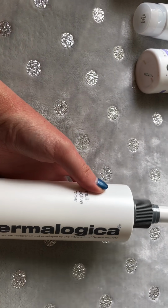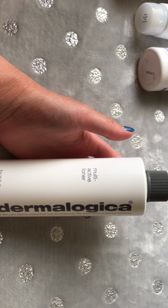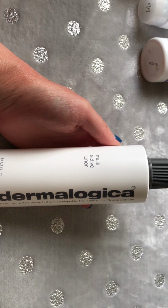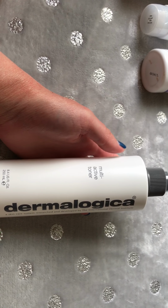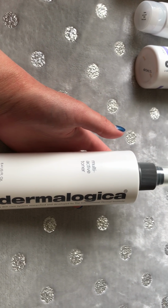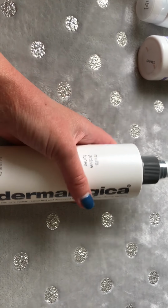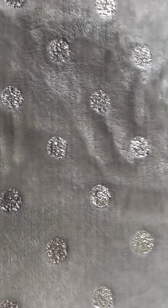This is just their basic, most skin types toner, if that makes sense to you. Kaylee says that this is a really good one if you don't really have a lot of skin problems. This is good to just keep your skin healthy. So she told me to alternate, use the ultra calming probably at night and use this during the day because this is a little bit more lightweight. That's a really nice toner though too, so I'm happy to have a full size of that.